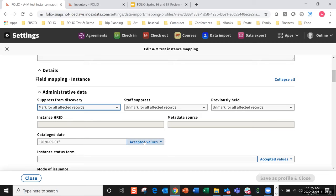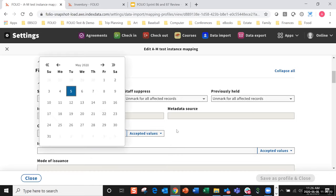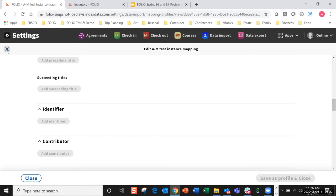Catalog date. We've taken some of these field mappings and we've done special things to the way that the field mappings work. But in general, this is going to look a lot like the create edit screen for the instance. So catalog date is a date picker type field. And because this is a mapping profile that I may use over time, I can map in today's date and it'll always pick up what is today's date. Or I can say, no, I want to choose a date and then it'll give me the little date picker and I can pick a date. So data can come from the record itself or it can be defaulted in. And this is a good example of data that's been defaulted into the profile. Anything that creates an instance with this profile is going to assign a catalog date of May 1st, 2020. The rest of the instance is controlled by the default MARC to instance map, so nothing too interesting there.